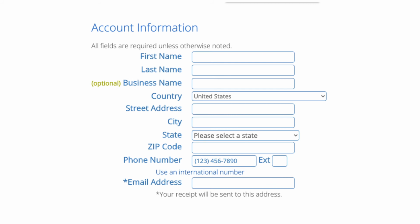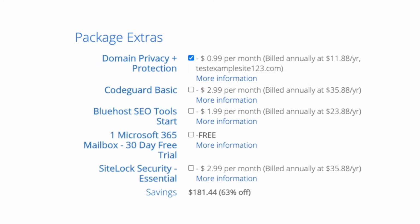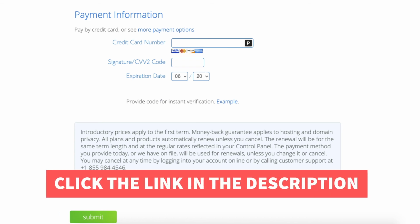Once you do that, under Package Extras, under Account Plan, you can select the term you want to go with for your Bluehost hosting. Next, choose the Bluehost Package Extras you'd like and fill out your information. That is all there is to it to get your Bluehost coupon discount.